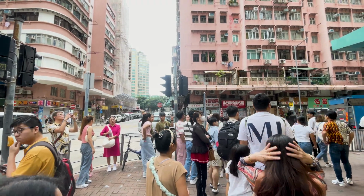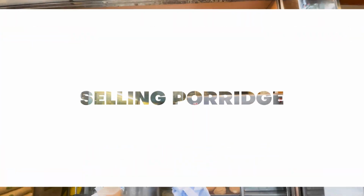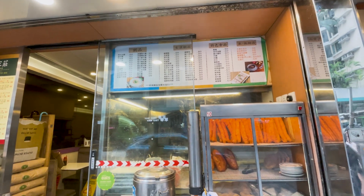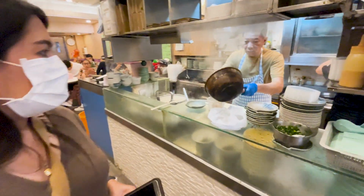And we found this traditional shop selling porridge, which is a popular food for the locals here in Hong Kong. So you like the look of this one? It looks a bit local, doesn't it? So yeah, for lunch we couldn't get more local than this, really.